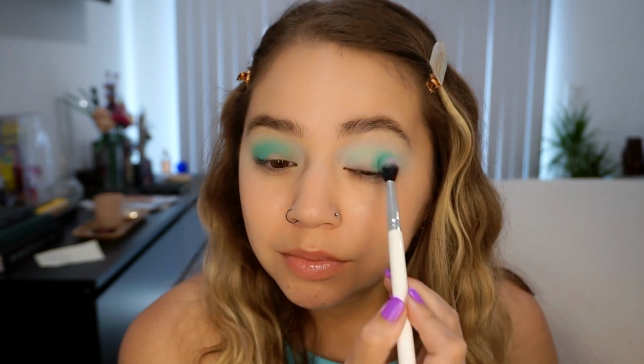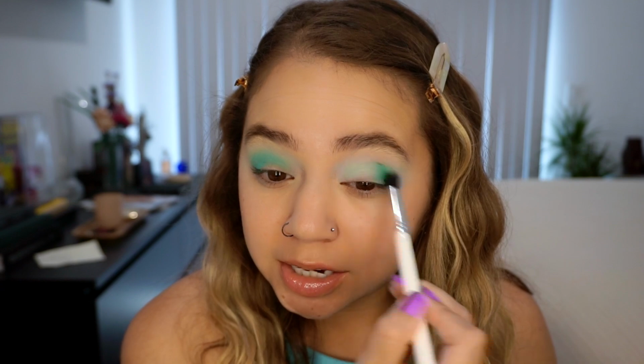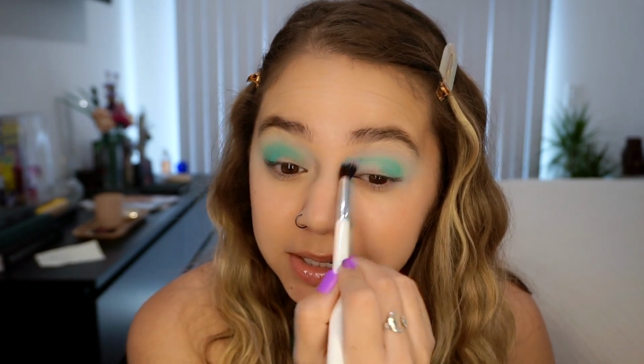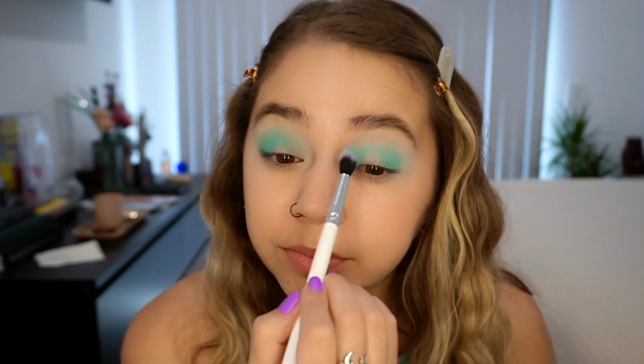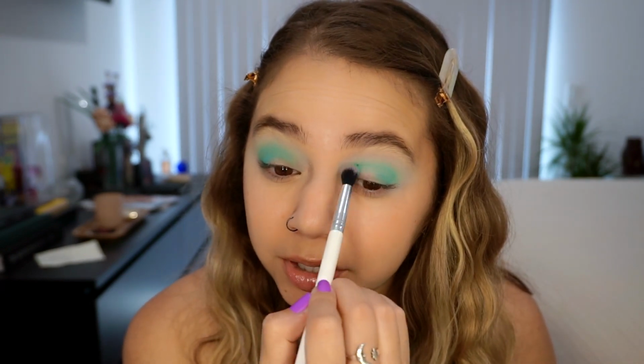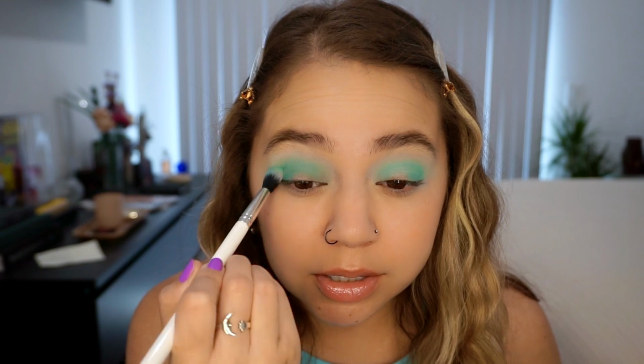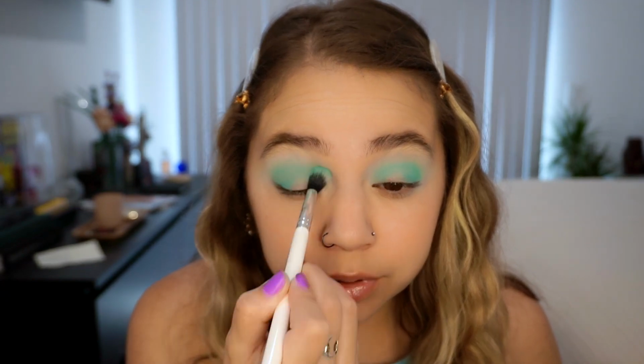I'm kind of changing my mind. I think I'm going to do a halo eye. When was the last time I did a halo eye? I feel like I did one recently. I can't remember when, but I'm doing one again, because I just feel like the shade is giving halo eye vibes. And I think it'll actually look really pretty. So I'm just taking that a little bit on this inner part as well. I'll go in with a smaller brush to intensify that inner part a little bit more, bringing that a little bit more right here.